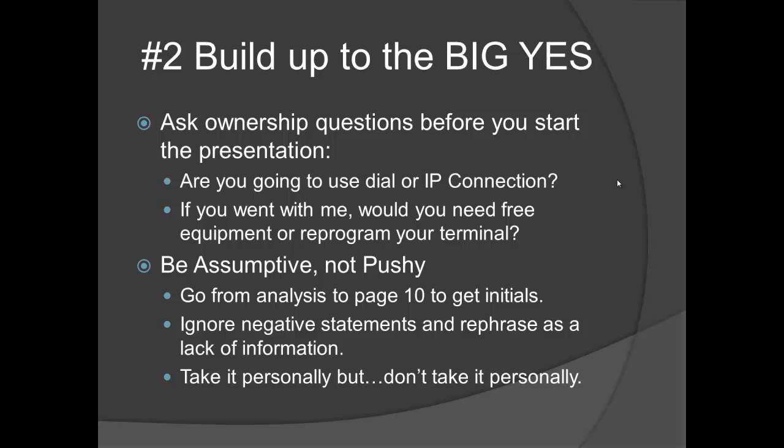So this is what I would say. They tell me, well, we don't think that would be a good fit. I'd say, yeah, I'm sorry. Maybe I didn't really present all the information correctly to you, and I apologize for that. Let me just go over a couple things to make sure I understand this, because we are offering you savings. So there's definitely savings there. We're also offering you the free equipment. So could I ask you, what is the information that maybe I haven't provided?